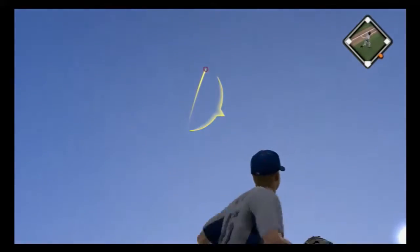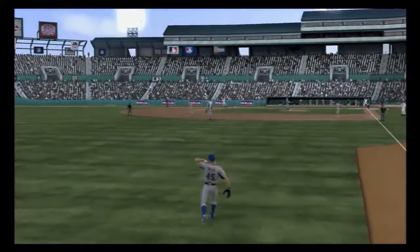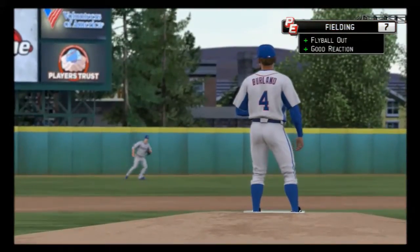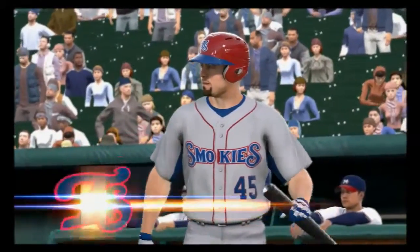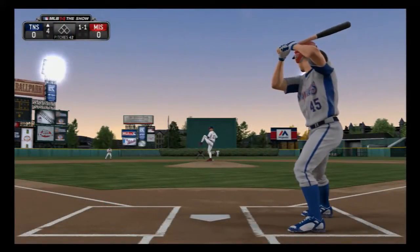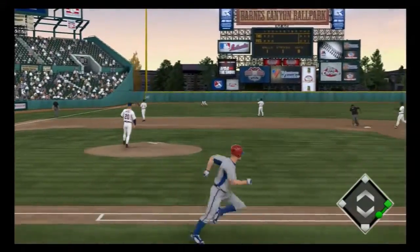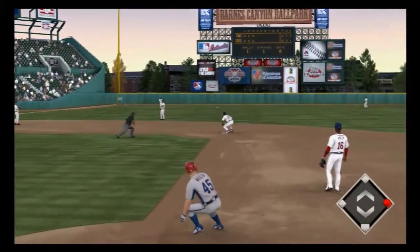And this ball's hit pretty well, high and deep to straightaway left. Miller has to retreat a bit, but he gets there for out number one. Now you're in hot water here with one away. Strike. And they're going to have a leadoff base runner here as the fastball's lined into left, a base hit.